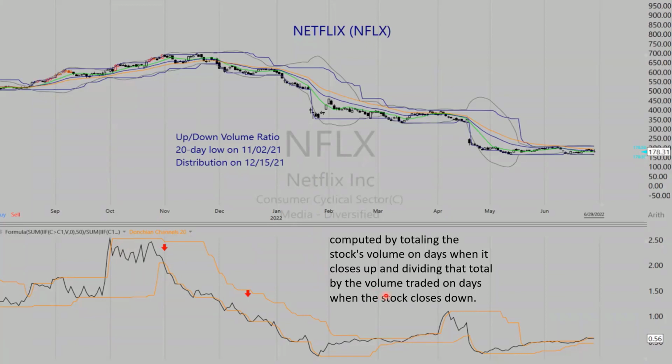But if 1 million shares traded positive and 1 million shares traded negative, that gives us 1, which would be neutral. That's the neutral point, neither accumulation nor distribution. But then let's say we traded 500,000 on the upside and 1 million on the downside. Of course, that would give us 0.5, which, by the way, is about where Netflix is right now. That is massive distribution going on right now.